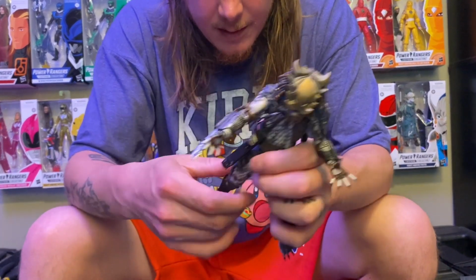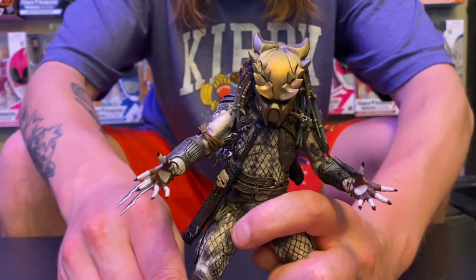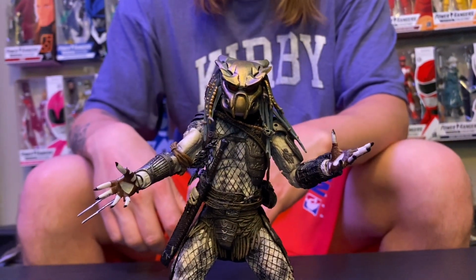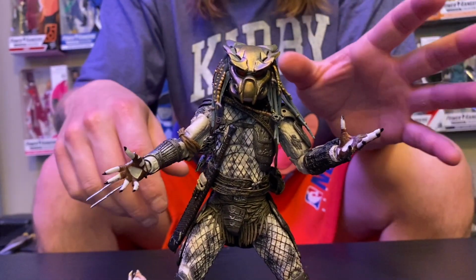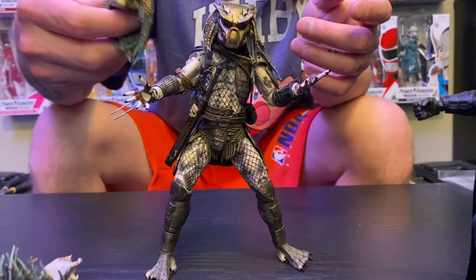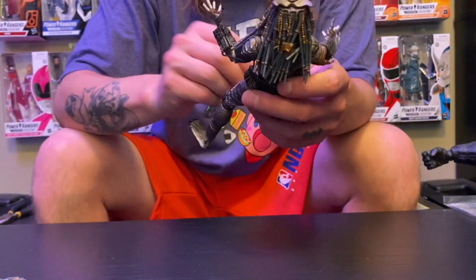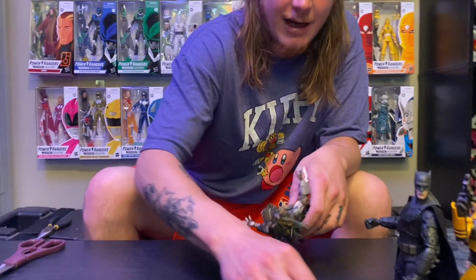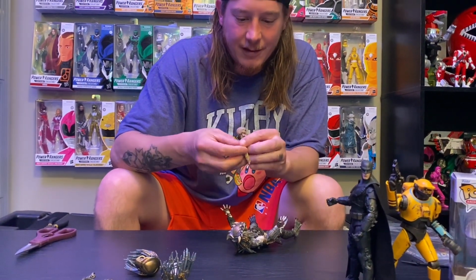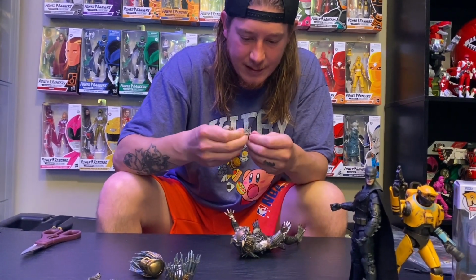Try and get him in a cool pose. His head up. I will. That's sick. I really like this head sculpt. You don't think he looks good? He looks fine. Yeah. I think both of these are really good, but I just love this helmet. I think it looks really awesome. And then we'll obviously have to, I mean, obviously, right? Obviously. You got to put the skull and spine in his hand.